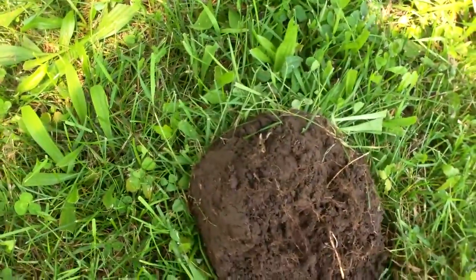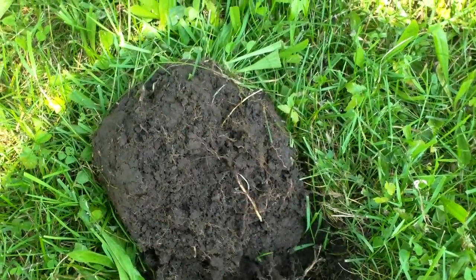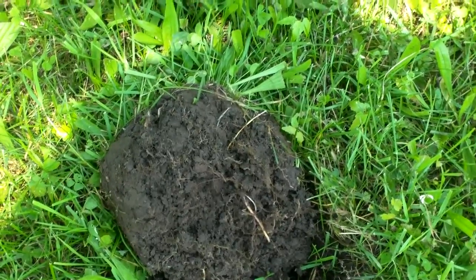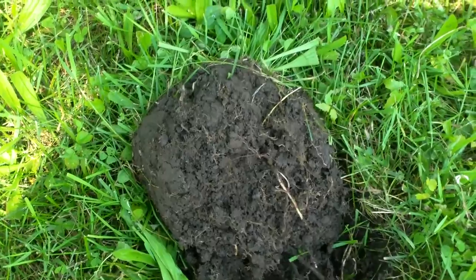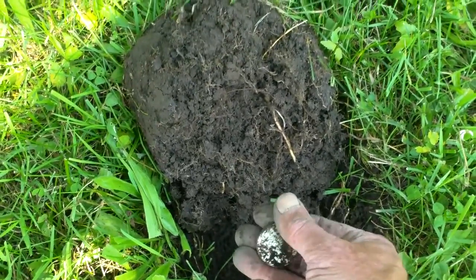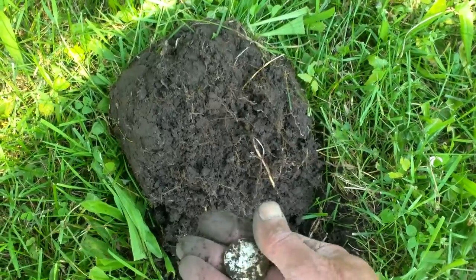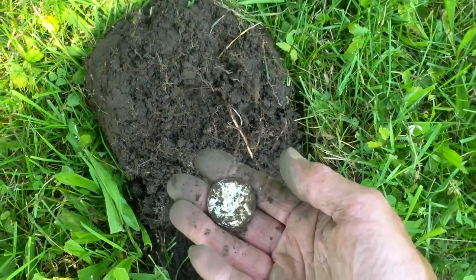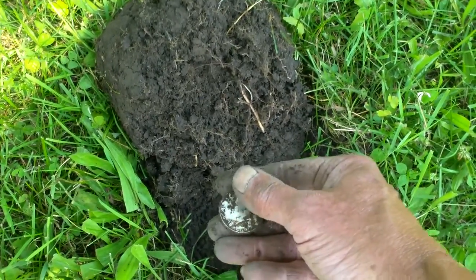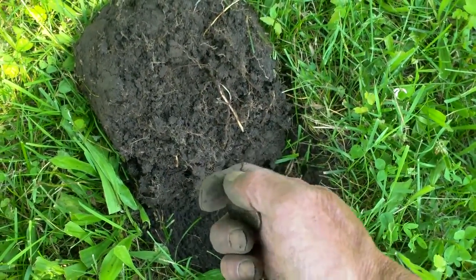Got some ruts here. I see a big coin. What do we got here? Man, it looks like it's silver. Hard to say what. Oh, it's a Kennedy. It's a Kennedy half. I wonder if that's a 64. I think it is. By golly, that's a six. That's the first 90% silver Kennedy I ever found. Very cool.